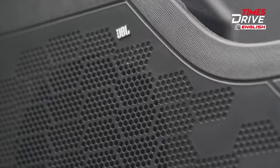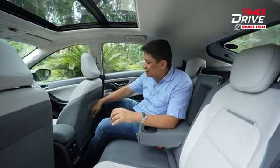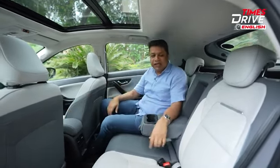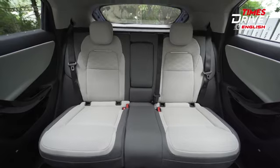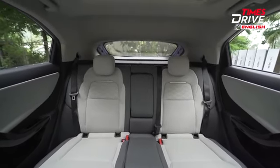JBL speakers, and I have to say that if you're someone who's an audiophile, you'll really enjoy the sound system inside this car. The only thing missing is that, surprisingly, the pockets at the back over here, both sides, are completely missing. So that is something which is quite a surprise. I think they should have given that. Knee room is decent. Headroom is quite good, because they have recessed the roof over here. So even though it is a sloping roofline, headroom is quite decent.